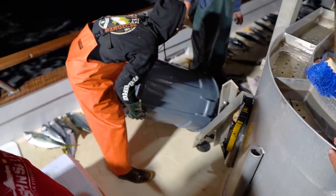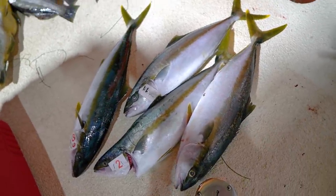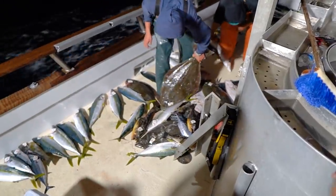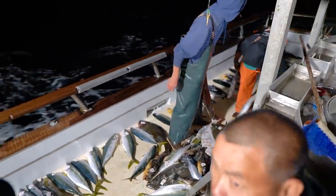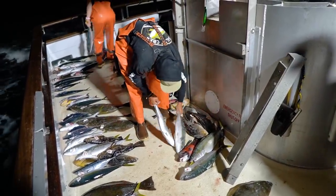Long coming. Look at that big halibut. Hey! Wow. Man, that's a big halibut. Hell yeah, that's a little doorman. I thought that was all the fish. That was just today's. It keeps coming. That's crazy. We did pretty good. We killed it.